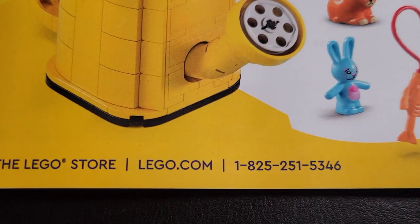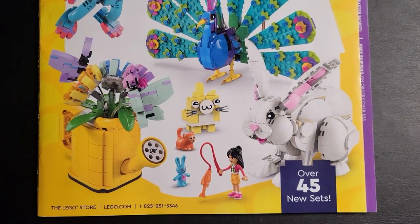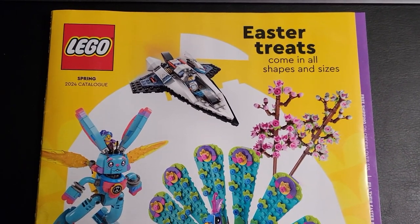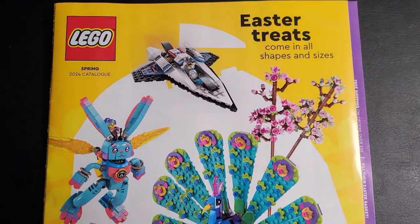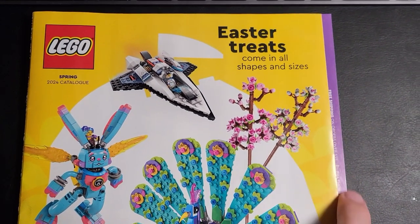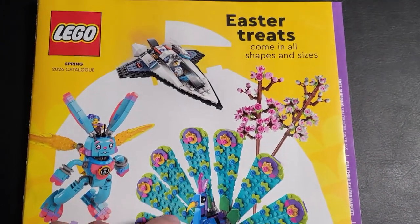So what is this? The LEGO store, lego.com, and probably the customer service number. They are very good at customer service. I have contacted them once before, and they were very, very helpful. I noticed there's a purple edge on this, so very Easter kind of colors there. That's kind of nice. It helps for opening that up.